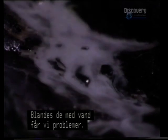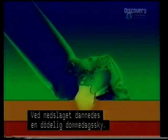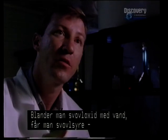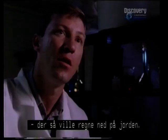Mixing these two with water vapor means big trouble. The impact would have thrown them into the atmosphere, creating a deadly cloud of doom. Once in the atmosphere, the sulfur dioxide would have reacted with water to form sulfuric acid rain, which would have then rained out all over the world.